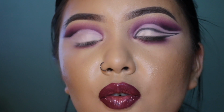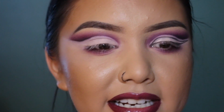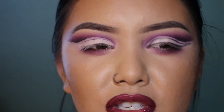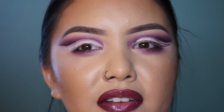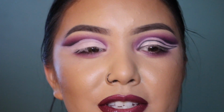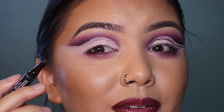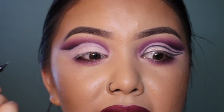So I wanted to do my graphic liner first so that I could kind of get an idea of what I wanted, and nothing really looked good. So I decided to just do that, which is just following my cut crease, which is a graphic liner. I thought I had a brown eyeliner. I know I do. I just couldn't find it. So I ended up using my NYX Lift and Snatch in Espresso, which is a dark brown. So I'm going to do my liner with you guys, because I did one eye, might as well do the other eye, so let's do it.